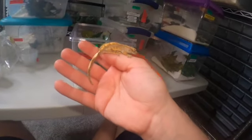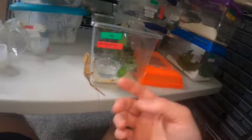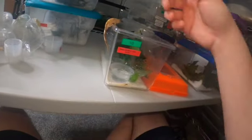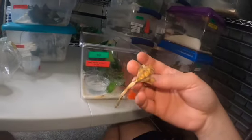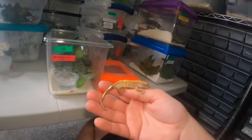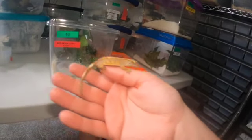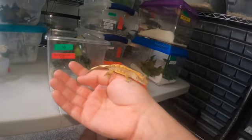Alright, now this baby is the first of the red group. Now, the red group is a group from a friend of mine. He had 3 really nice geckos that when fired up, they were all really nice reds. And he was hatching out tons of babies, and he was selling them to me for really cheap because he didn't like dealing with people. And I'd come over and I'd buy 4 or 5 at a time. So now I have like 15 of them. This is the first one.